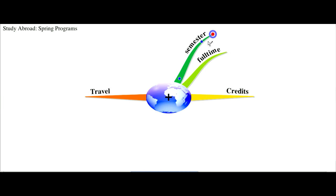And a lot of that has to do with study abroad billing. But you can also check with your program. If you only need 6 credits and you only want to take 6, you could possibly talk to them and see about doing that. But as far as spring programs, again, it's full-time, and it's for a semester in duration, so usually about 4 months.